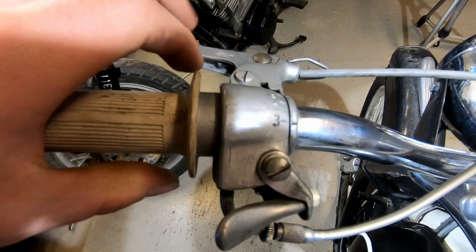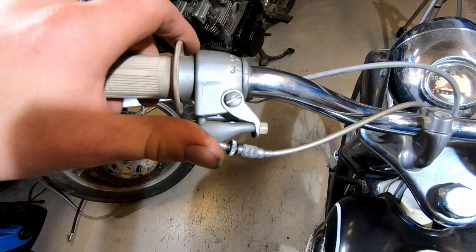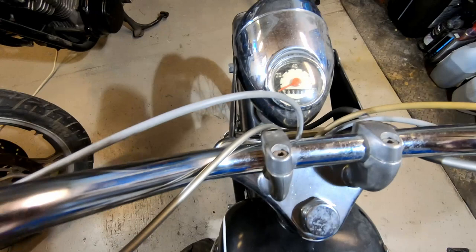Quite a thing. This lever here, I think, is for the decompression valve. I don't have one on this bike, so I don't know what happened. Maybe the stock shifter broke and they put something else on there. Quite possibly. And according to the speedometer, it does 80 kilometers an hour.